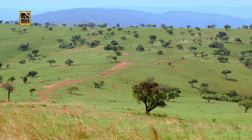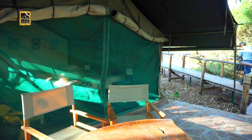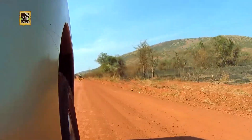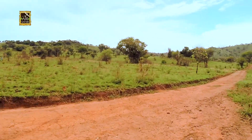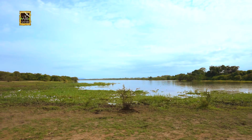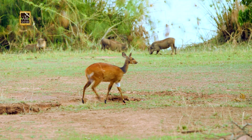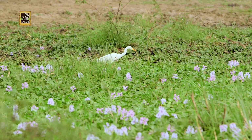I'm still in Akagera National Park. Today, I'm going on a game drive to see some of the wildlife. Unlike the bigger game reserves in East Africa, Akagera is of a smaller scale, and its ecosystem is still recovering from a history of civil war and poaching.